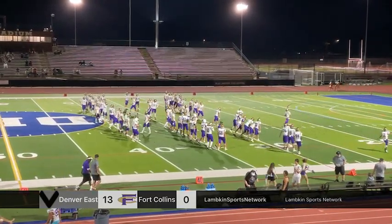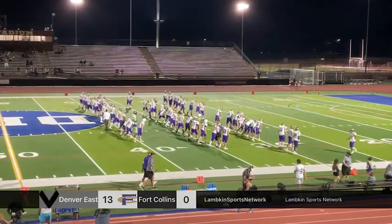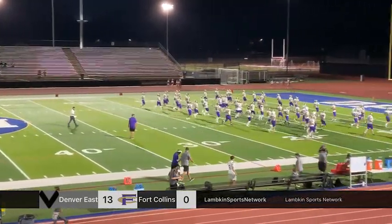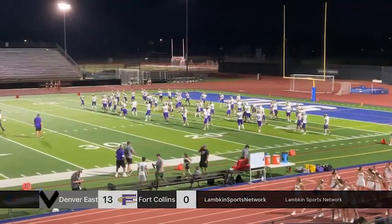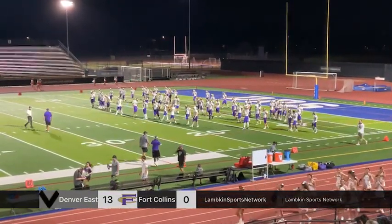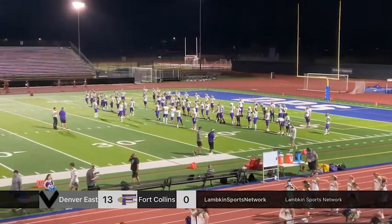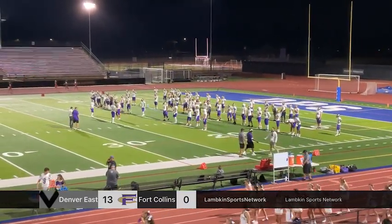We'll get going here in about 3 minutes. Hopefully the lightning is gone for good and we won't have to worry about any more delays. Both teams warming up, 13-0 at half. The Lambkins look pretty good. On certain drives, they just can't cash in the touchdown.